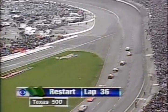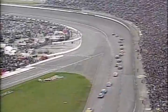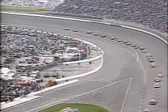Big gainer on those pit stops, Ned. Jeff Burton, he had fallen to 37th. He was running 29th when the caution flag came out. He is now the 8th place car after pit stops. After taking on 2 tires, I'll guarantee you that will move him right up towards the front. Track position is so important when the racing groove is as narrow as it is here.